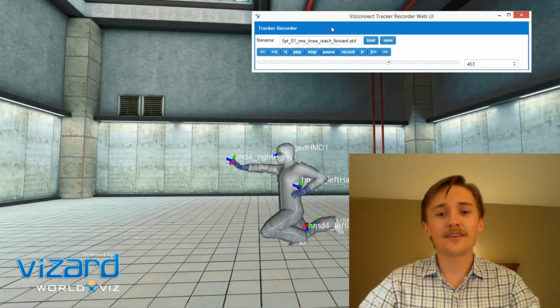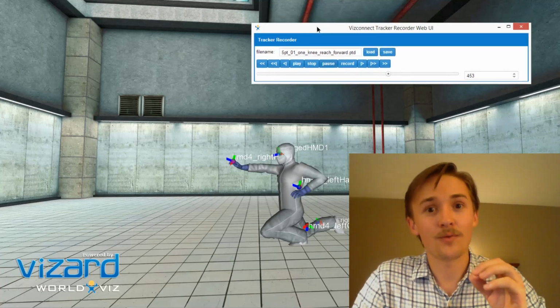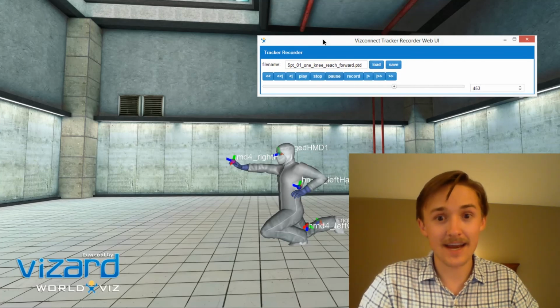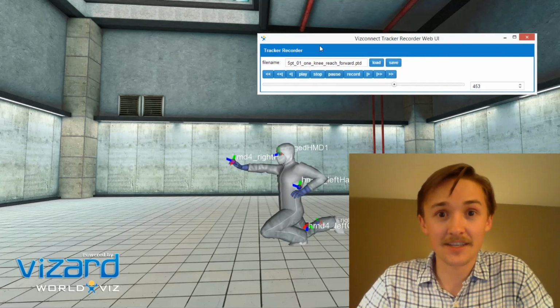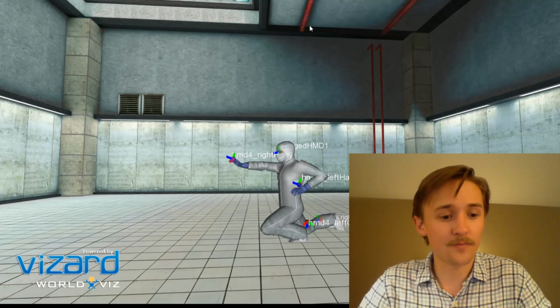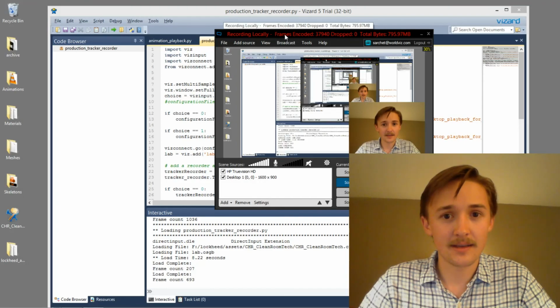So there's a little peek at our inverse kinematics run with live motion tracking data. We can see just how it accomplishes the complex task of bringing an avatar to life. So we'll close this out, and that is pretty much everything that I wanted to share with you today.